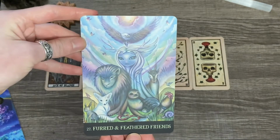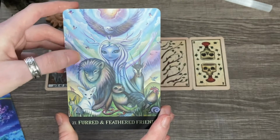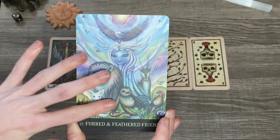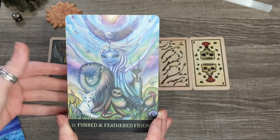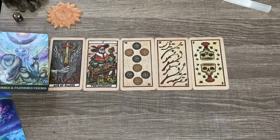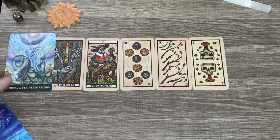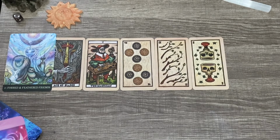So, the next one. Oh, I love this card. Furred and Feathered Friends. So this is all about understanding that, not literal animal friends, but the friends that you have, the family that you have, everyone, there is that give and take. Everyone is taking care of each other. So maybe this is a situation where you've recently found a new group of friends, or whatever it is, and y'all are taking care of each other. It also could be literal pets, maybe you got a new pet that you're super excited about or something like that too. It's a slight off chance that might be some of you as well.